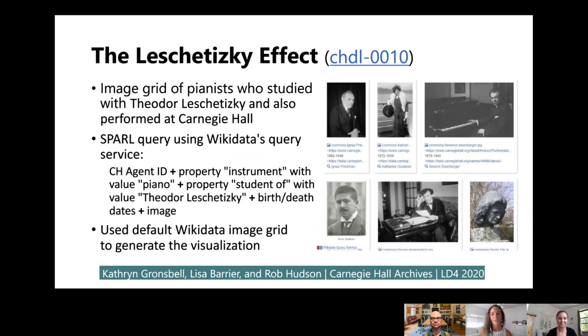To surface an image grid of the students, we created a SPARQL query using Wikidata's query service and then used the default Wikidata image grid to generate the visualization, which you can see a little snippet of here. So again, more in-depth information about the SPARQL query is available in the methods section of the lab report, and it's not as complicated as it may look. This experiment offers a future opportunity to improve the data presented in Wikidata to more fully express the relationships between musical students and teachers.